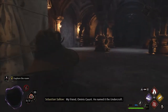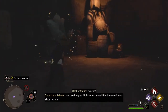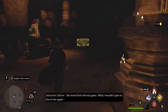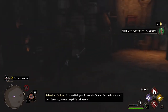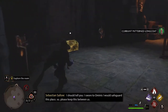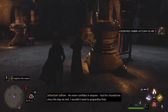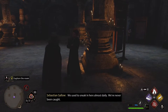My friend, Ominous Gaunt. He named it the Undercroft. We used to play golf service here all the time. With my sister, Anne. She loved that infernal game. What I wouldn't give to lose to her again. I should tell you, I swore to Ominous I would safeguard this place. So please, keep this between us. He never confides in anyone, but he's trusted me since the day we met. I wouldn't want to jeopardize that. We used to sneak in here almost daily. We've never been caught.